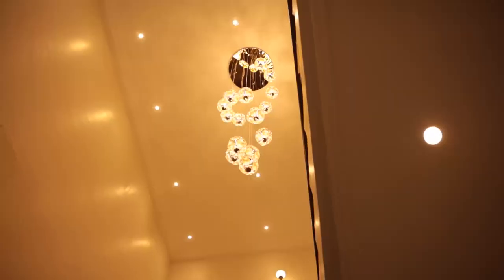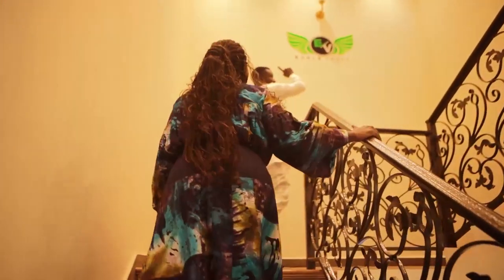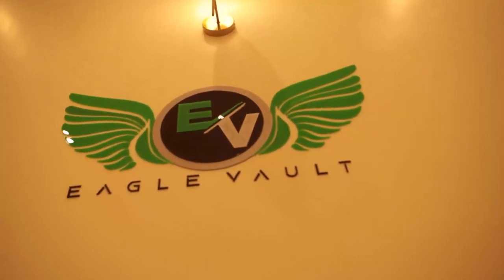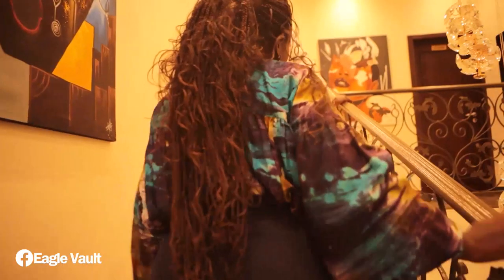So this is the reception area. If you book rooms for an event or you want to stay overnight, she will be in charge of your accommodation. And that is the trademark, Eagle Vault. It shows that this building was built by Eagle Vault, the construction company. That's the mother company.